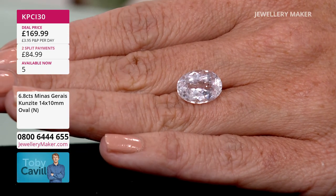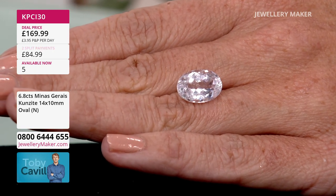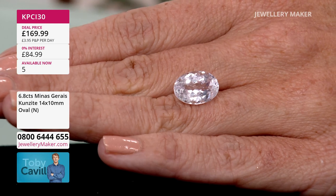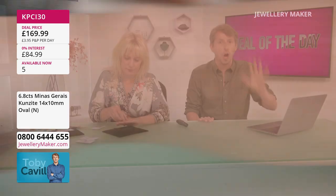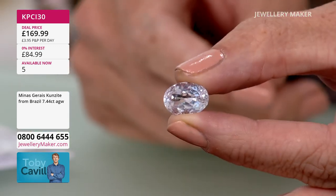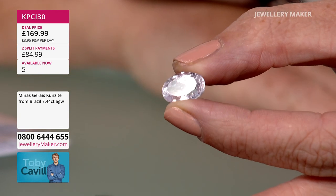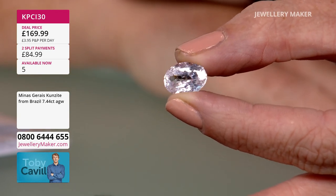Oh, my word. But as opposed to paying, even here at Jewellery Maker, I would expect £499 to be an unbelievable price point on screen. Absolutely. £169 here today. I cannot go and replace it. I cannot go and buy it. Remember, this mine actually closed in 2014. Goodness me. It's amazing. It's absolutely beautiful. Congratulations. So many are taking advantage. It's unbelievable. It's just superb.